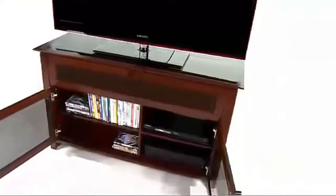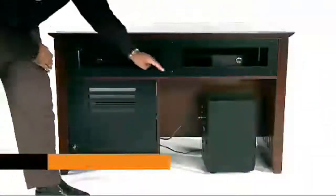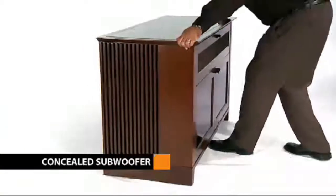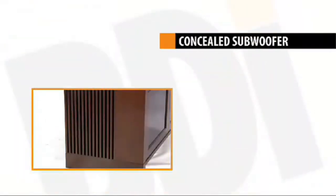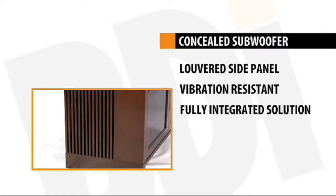Novia 8426 is a groundbreaking design, specifically for use with any system with an integrated subwoofer. The sub is neatly concealed within a special cavity on the left side of the cabinet, allowing sound to project through a louvered side panel, yet absorbing none of the sub's low-frequency vibrations. For the first time, those who want great sound, yet prefer to keep their subwoofer out of sight, can enjoy a single, fully integrated solution.